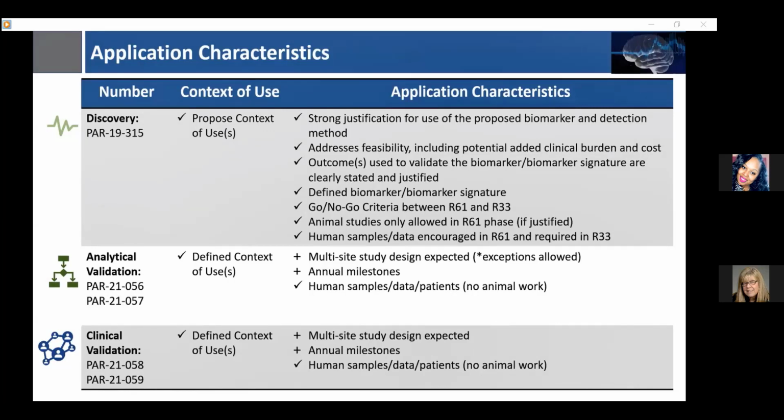Again, these need to be well defined. You need to have the go, no go criteria between the R61 and R33. And animal studies are allowed in the R61 phase, but they really need to be carefully justified. And reviewers will comment if they feel like it's not efficiently getting to the validation that's needed, right? So those can get cut, or you might be dinged for proposing something that isn't necessary.